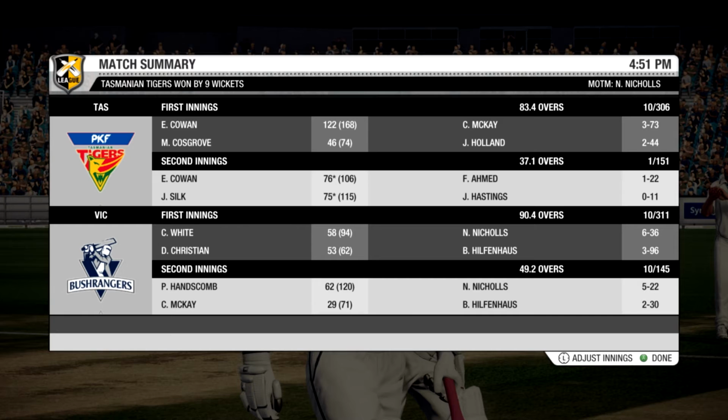Cameron White and Dan Christian were the big scorers. Both were 50s, but it was Nichols who got 6 for 36, and he was the one who really destroyed most of the batting order in that 1st innings as well. Hilfenhaus got 3 for 96, an honourable mention in the Victorian 1st innings of 311 for 10.